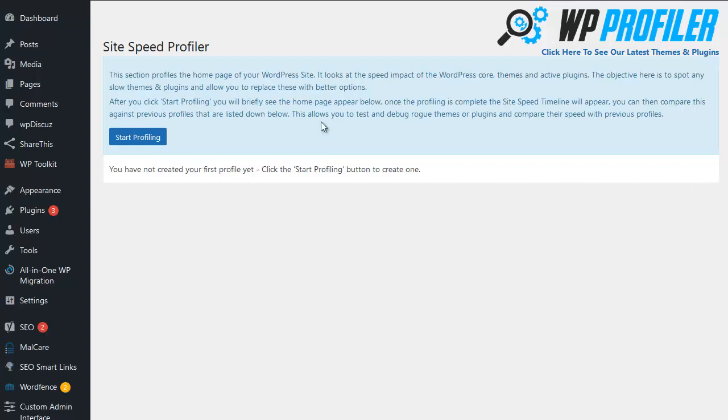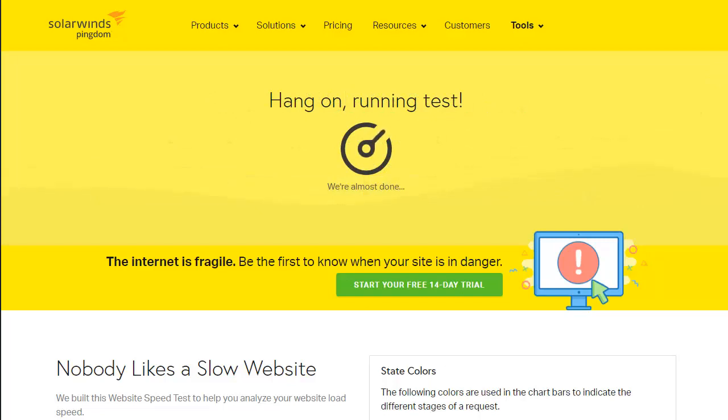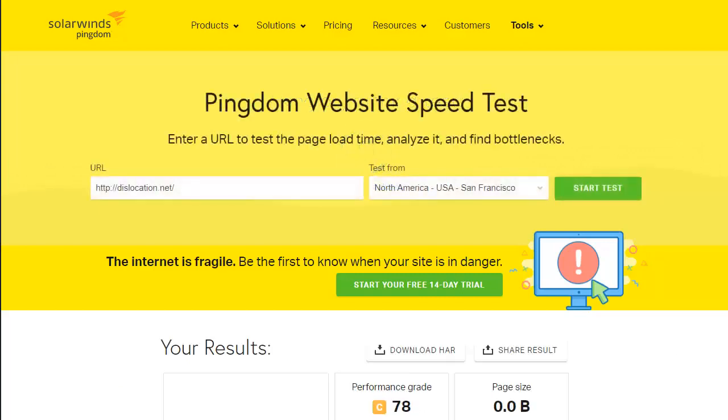So I'm using Firefox here where I'm logged into my site, and then I'm going to pop across to my Chrome browser where I'm going to run the speed test for this particular site. All you need to do is pop the URL for the site that you want to test in the URL field and click on the Start Test button. Now, we're using Pingdom to do this test because we found that Pingdom gives the most accurate results for WordPress site speed tests, and it does only take a few seconds to run.